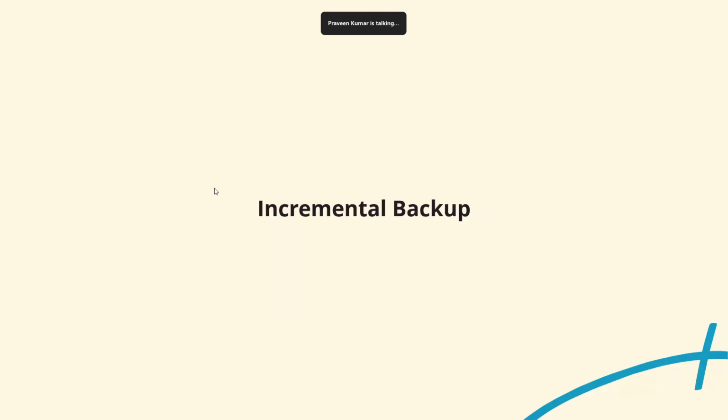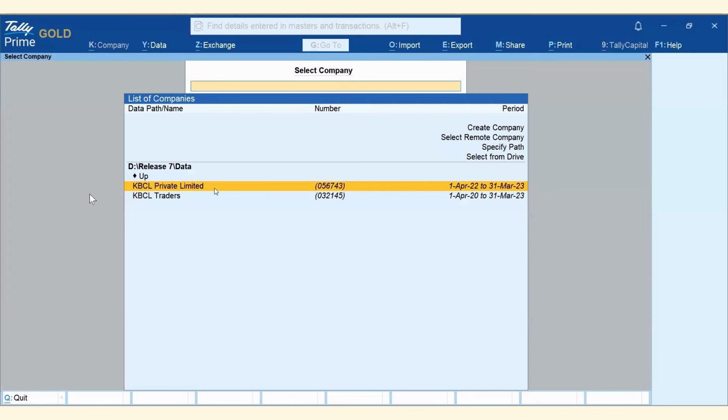So, as I was earlier mentioning, we have now brought in something called incremental backup. This just changes the way the data space is used, right? We all know cloud storage is very important and has to be managed very efficiently. Which is where Tally has smartly implemented the incremental backup facility, wherein it makes the most of the available storage. Let me take you through that.